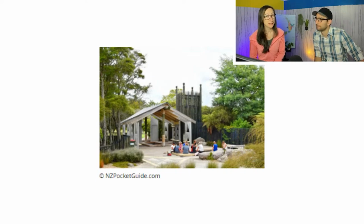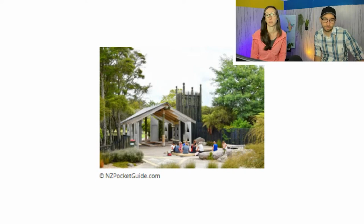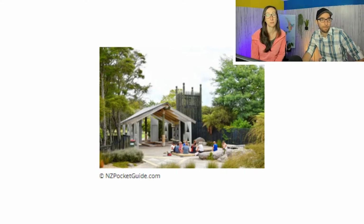And then finally, there are quite a few really fun day trips that you can do from Rotorua. So if you want to base yourself in Rotorua, you're not too far from attractions like Hobbiton. And we do have a whole article on nzpocketguide.com about the best day trips to take from Rotorua if you want to get some other ideas.